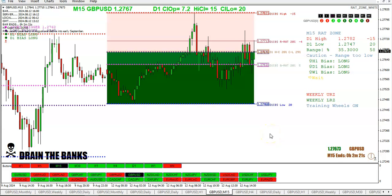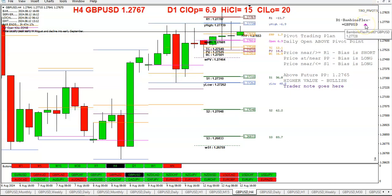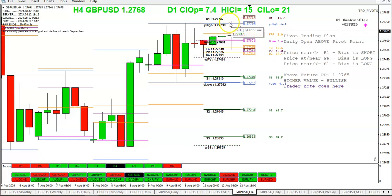Rat zone, range is too low. Not even look at it. Bambino Flex said to go long. Price near the pivot, bias is long, and as you can see here, we got near the pivot, didn't quite touch it, but popped back up, and we're going away, approaching the previous day's high here, 27, call it 74.